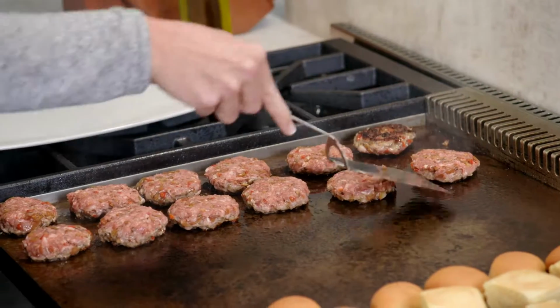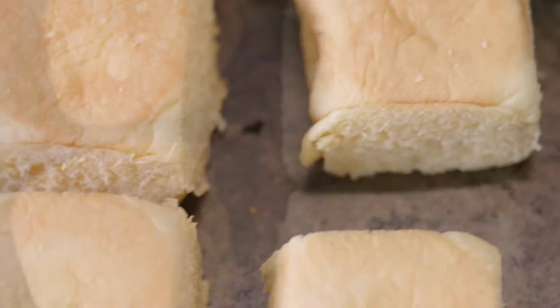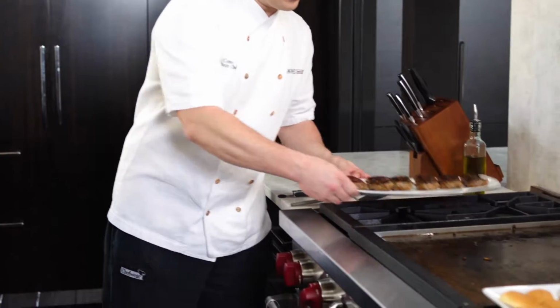I think it's time to actually go ahead and flip these. Look at that. And look at the color that we've gotten on there in just a short amount of time. Right now we have 12. If we were to use the whole thing for sliders, you could easily have 36 or more going at one time. And while that's cooling down, we're gonna go ahead and slice some other stuff that we're gonna put on the sliders also.